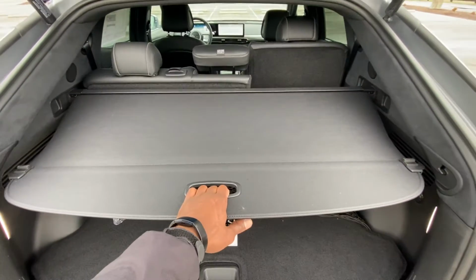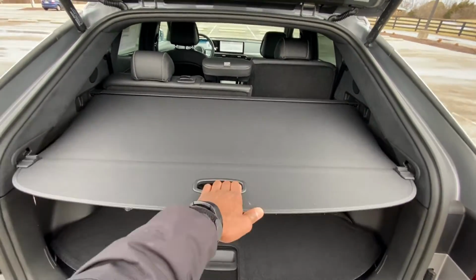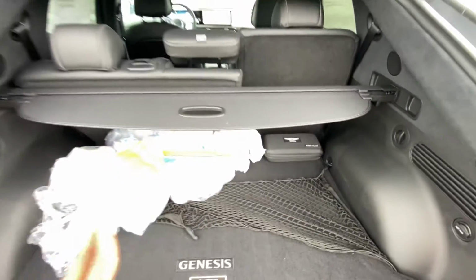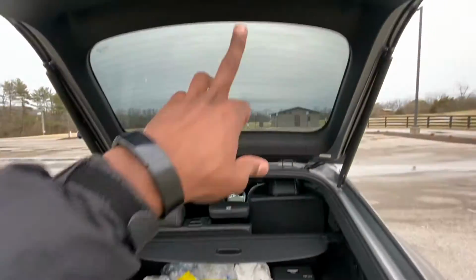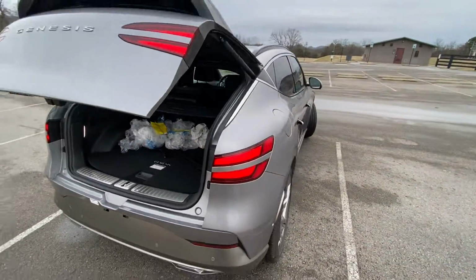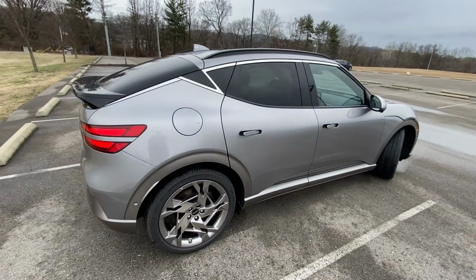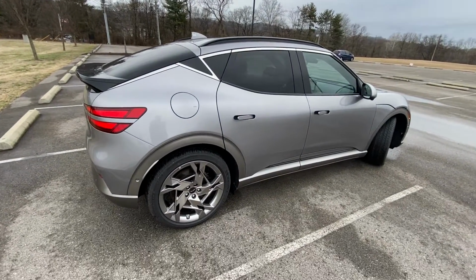And then we have the integrated cargo shade here if we want to use that. But again, for such a small vehicle, at least that's just how it looks. That's the kind of presence it gives. I'm surprised with the amount of space you have. And honestly, now that I look at it, it's really not that small. It just, again, has that presence, so.